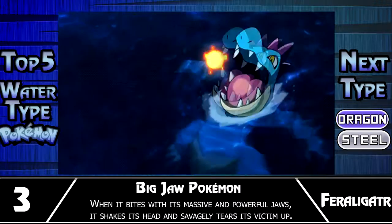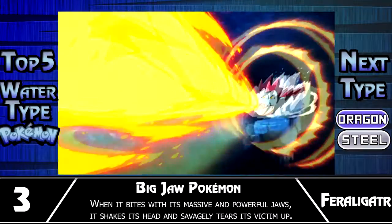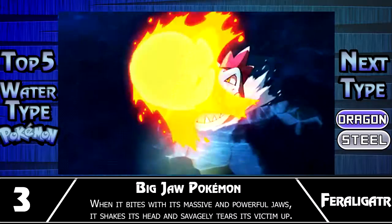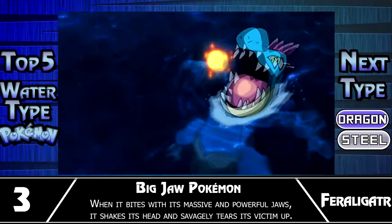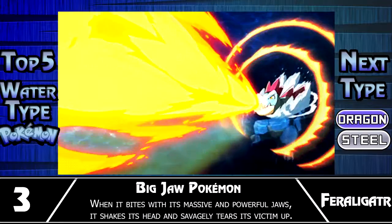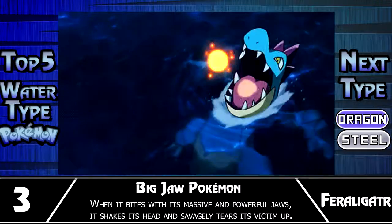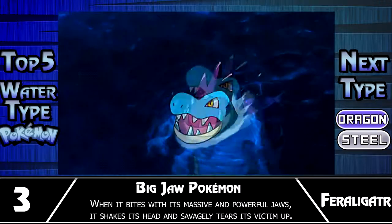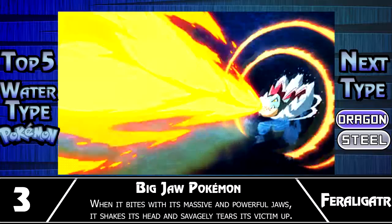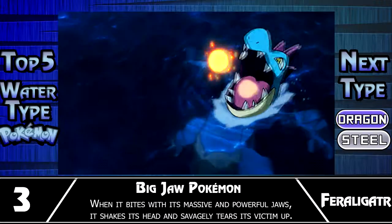And then if you think about it, it's called the Big Jaw Pokemon. When it bites with its massive and powerful jaws, it shakes its head savagely and tears up its victim. Think about that. That's literally what an alligator does. They made sure that Feraligatr was so savage that it became the actual alligator of the game. And it's crazy if you really think about it. If something got snatched up by a Feraligatr, it's dead. Don't fight back. You're dead. Just give up.